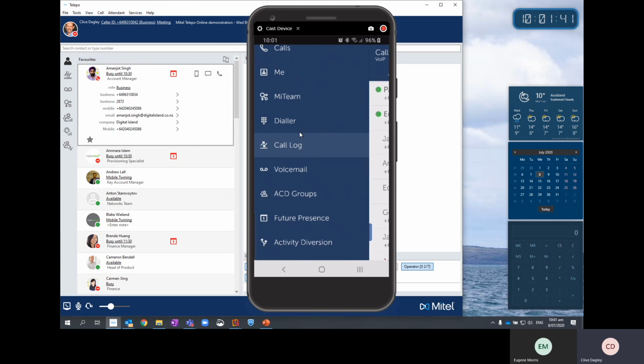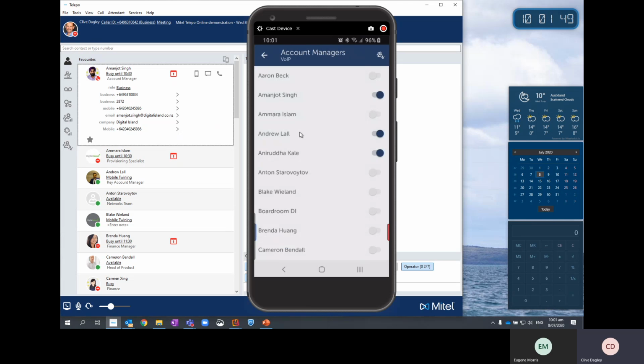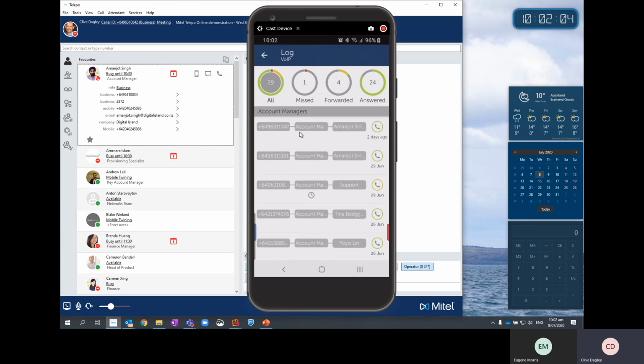ACD groups, as we get into this. Now, this gives the supervisor a lot of power in going through and being able to manage remotely the different capabilities that they would have seen before. So slightly different. I can log people in and out of queues. I can have a look at what the status of that queue is, and I can even go through, drill down, and go, okay, what's happening, to quite a deep level, and that's even when I'm out on the road from any application.